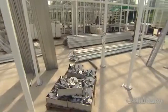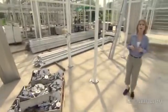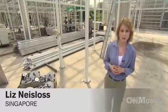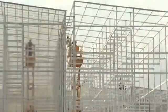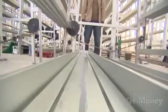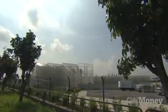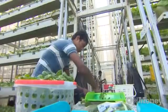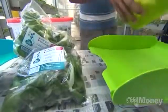Sky Greens has just over 100 of these towers in operation, with a goal of producing over 2,000 by 2014. The company also hopes to eventually sell its technology in other countries. This is the first venture into vertical farming in Singapore, and the country is eager for high-tech agriculture. With land at a premium, traditional farming has been largely phased out. The country imports more than 90% of its food. The farm has backing from the government, which sees the value to the food supply, but also sees the commercial value of this type of sustainable farming.